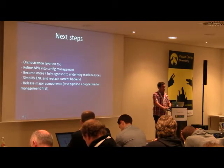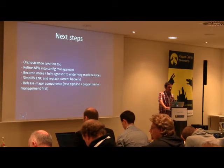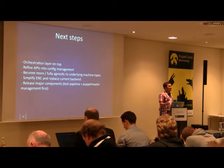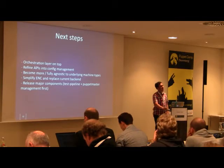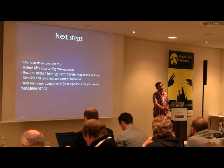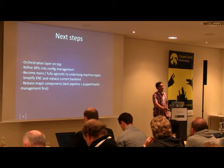So yes, we need to be more agnostic to what is underlying. We really need to simplify the ENC, and that's also the reason why I didn't have a slide explicitly about it earlier, because I think it's way too complicated. The new backend makes it a lot easier, but if I need 15 minutes to explain it to somebody, that usually means that the design is not good.